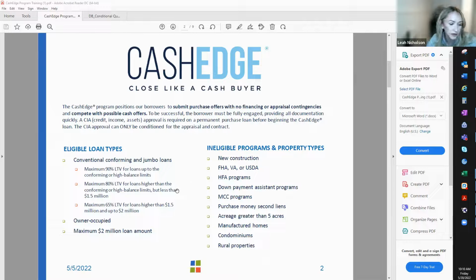Cash edge, you can close as cash. So you have to do full underwriting up front, and we have to have 10% down payment. This can come from gift funds. You can do a HELOC, anything. The whole idea is that you can close and it's not subject to an appraisal. We do order an appraisal, but not subject to. So you can close just like cash.